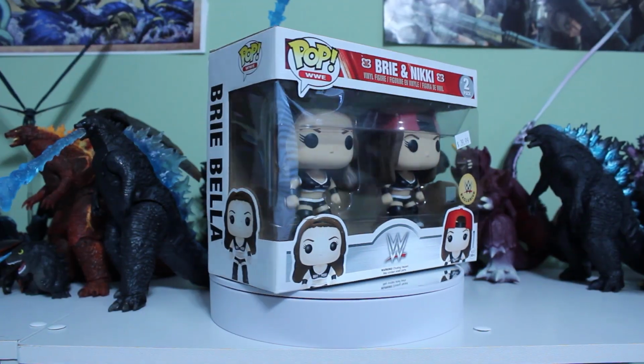But I was able to find some cool Pops I wanted for the collection that I haven't really been able to find, and I got them for a pretty good price. One I overpaid for, one I got for a really good price. So let's start with the one I got a really good price for, and that's the Nikki and Brie Bella 2-pack. This is the WWE Store exclusive, has the cool WWE Store sticker on it.